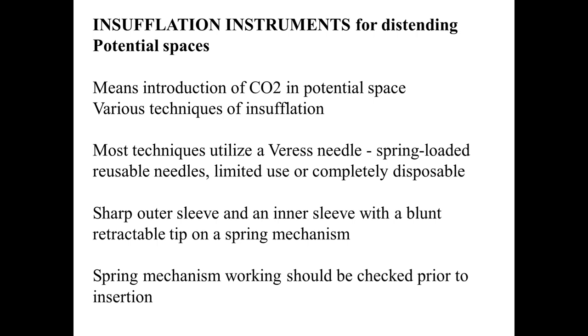Various techniques are available. Most techniques utilize something called a Veress needle, which is a spring-loaded needle; it can be reusable, limited use, or completely disposable. Read this, I'm going to show you the picture, the sharp outer sleeve. So it's again a cannula which has an outer sleeve that is very sharp and pointed. The outer one is pointed and the inner sleeve is blunt, ending in a blunt tip which is retractable.